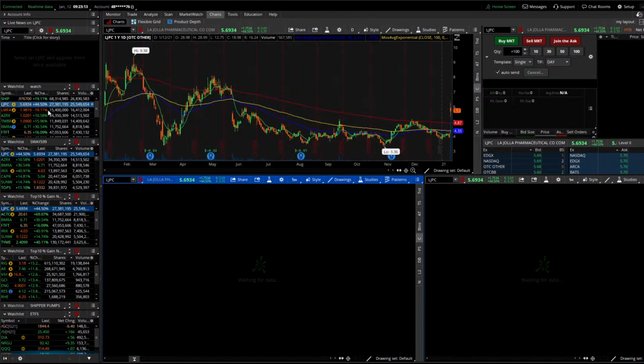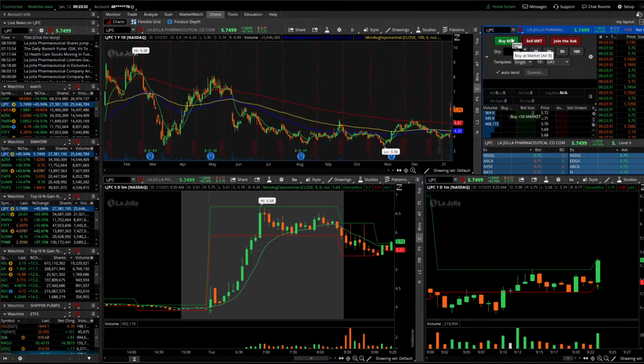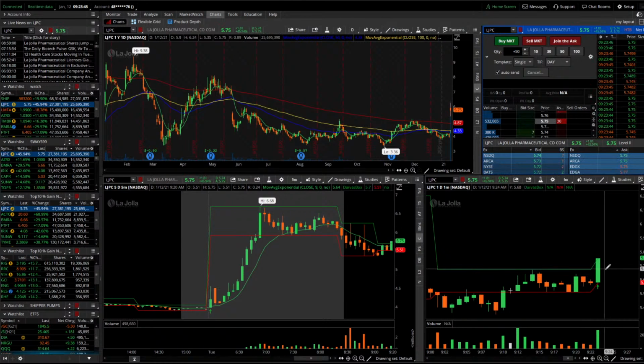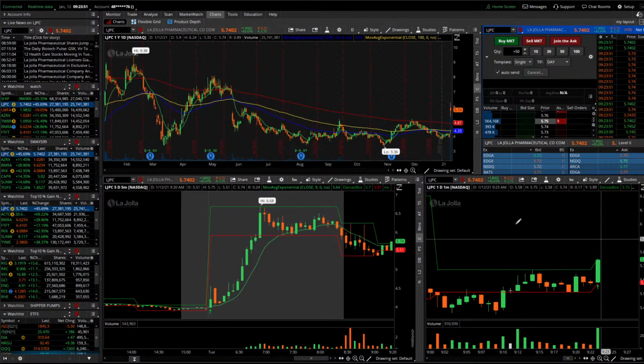So let's see what we got going on here. It's just a buy signal there on the 1 minute on LJPC. Where's that buy signal at? 5.59. I was a little late to that one. It's fixing to go anyway, but I'm not going to. I'm gonna stay smart. It's a decent little rip so far. I mean, 15 cents. If it breaks through 5.75, it could keep moving.